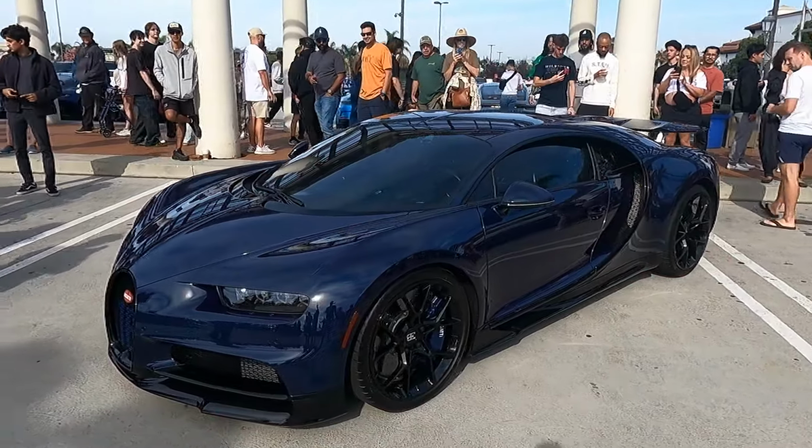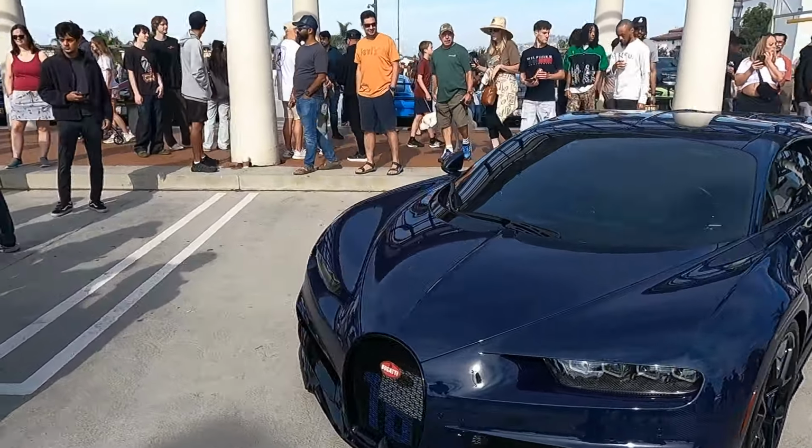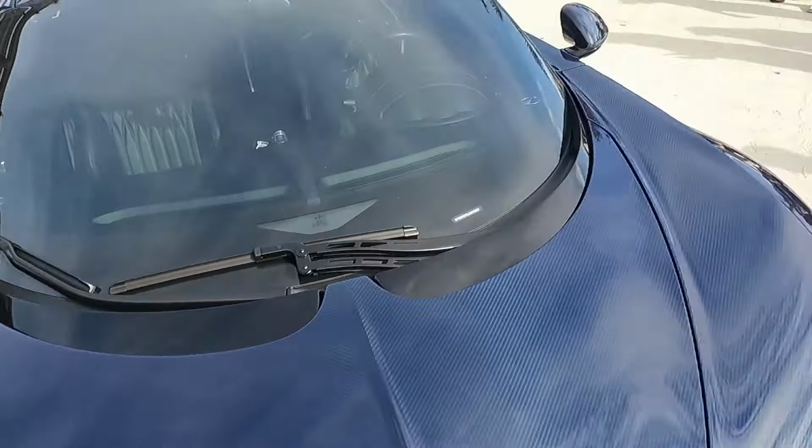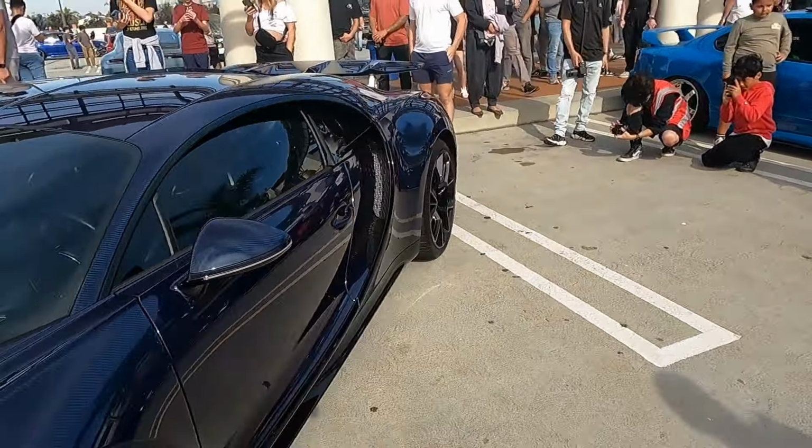Here we have a beautiful Bugatti Chiron that was brought in this morning. You can see this car is absolutely stunning. It has a blue finish, but it is full exposed carbon fiber. You can see all of that on there. Just crazy. Absolutely love this car.